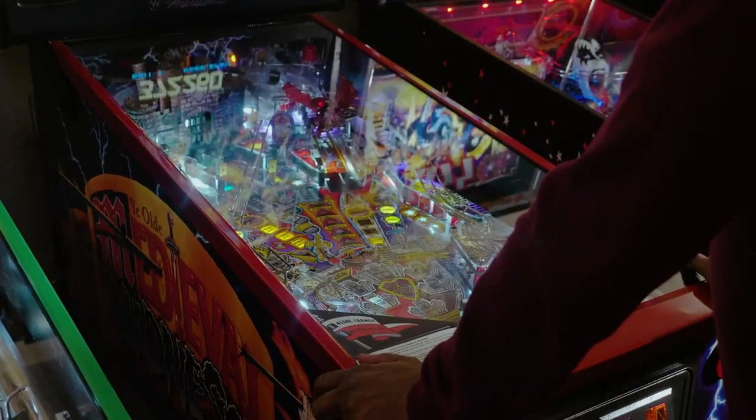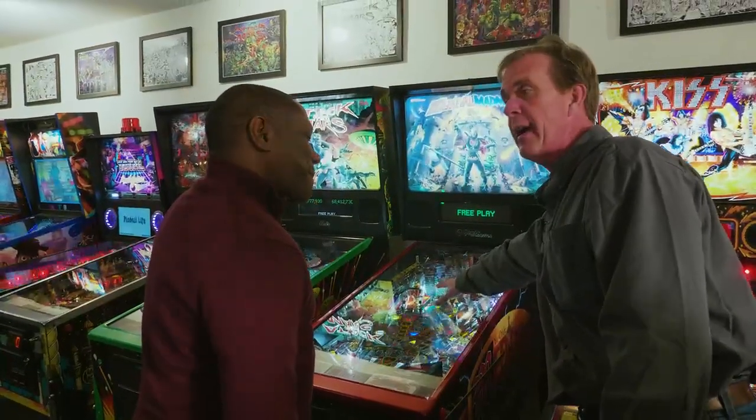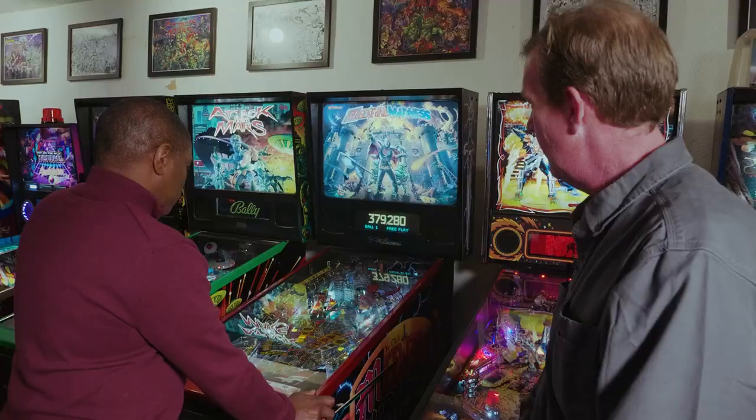This one's been all refurbished. We've powder coated everything. We replaced the playfield, we replaced the ramps, replaced the plastics. Everything underneath here has been rebuilt. It's like restoring an old car. People just are lay for them.